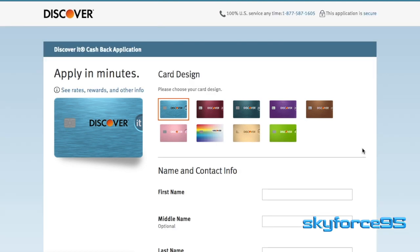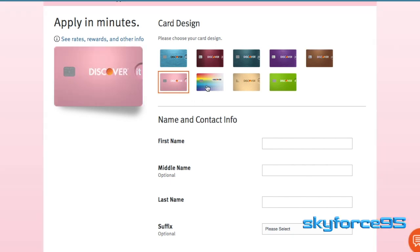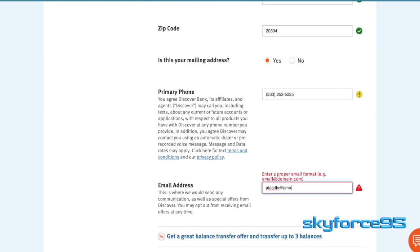So just to run through the application process, it's really quick and simple. You just apply via the link. I recommend again using a referral link so you get that extra bonus. But here on the screen you can pick the design of the card that you want. I think Discover is the only card that really is able to customize your card like this right up front. So after you pick the initial card design, you can go ahead and fill out your information here.